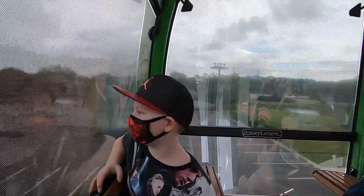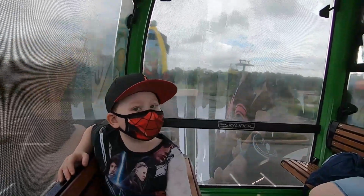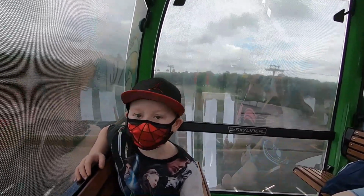All right. Epcot, here we come. Oh, I just spotted a kookaburra.